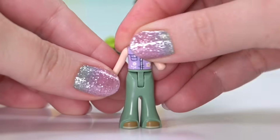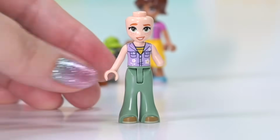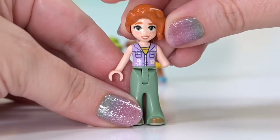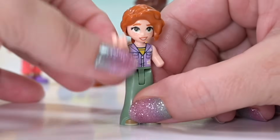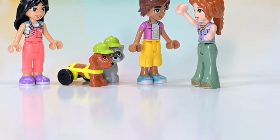And we've also got Autumn. Autumn is wearing an outfit that we've definitely seen before. I love it. It suits her. She's so cute. And just checking that we're still not getting back printing on Autumn, obviously because she's got a slightly modified torso mold, but I'm waiting for the day when it happens.